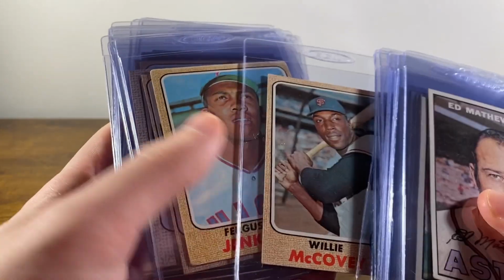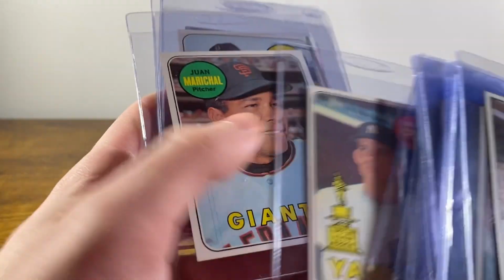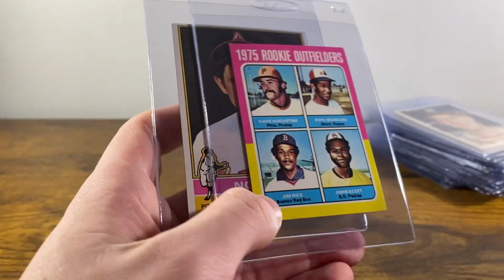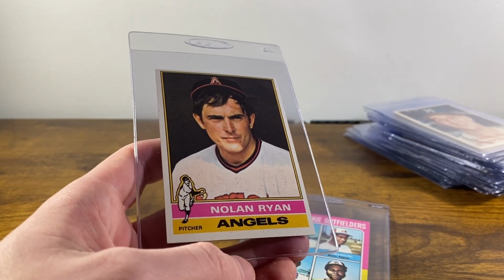And then some 68s also. Same thing as some of the other sets. Just a bunch of the cheaper Hall of Famers. And a couple 70s cards here. A Jim Rice mini and a 76 Nolan Ryan. So a big deal going down.